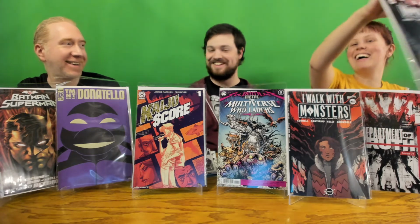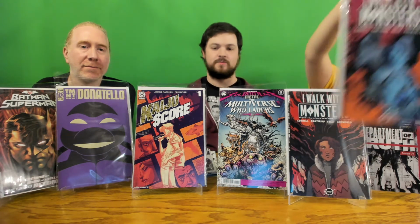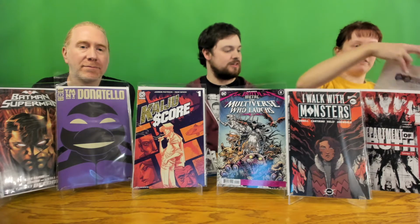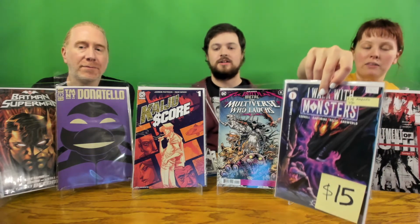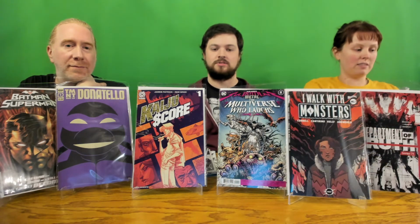This is the B cover for I Walk with Monsters. It's a Francavilla cover. And then this is the C cover. This is the 1 in 15 Andolfo variant for $15. This is the 1 in 30 Mirka Andolfo cover. It is foil. Hopefully you can see that. Kind of dark in here, but it's all foilified for $25. And then lastly, the 1 per store Andolfo Virgin variant for $35. So new from Vault in their Nightfall series.